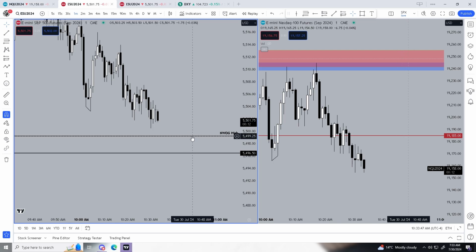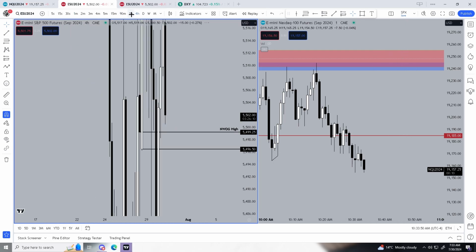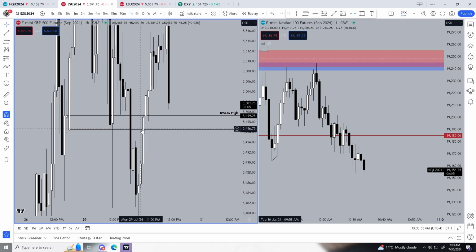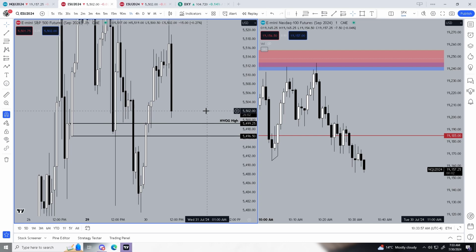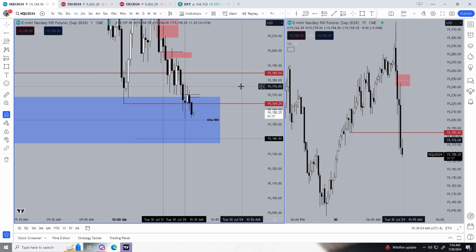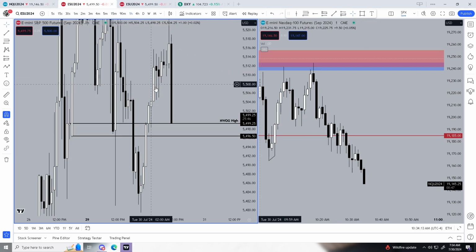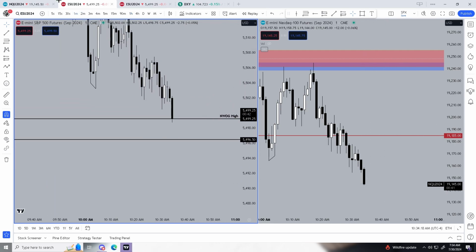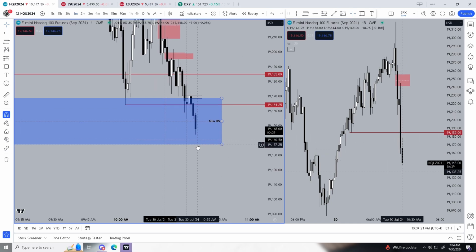ES has yet to hit the new week opening gap high, and I think that is what price is drawing towards. We also have this corresponding 60-minute BISI on ES. So there you go. There's your ES new week opening gap high. Let's see if we can fill this 60-minute BISI all the way.